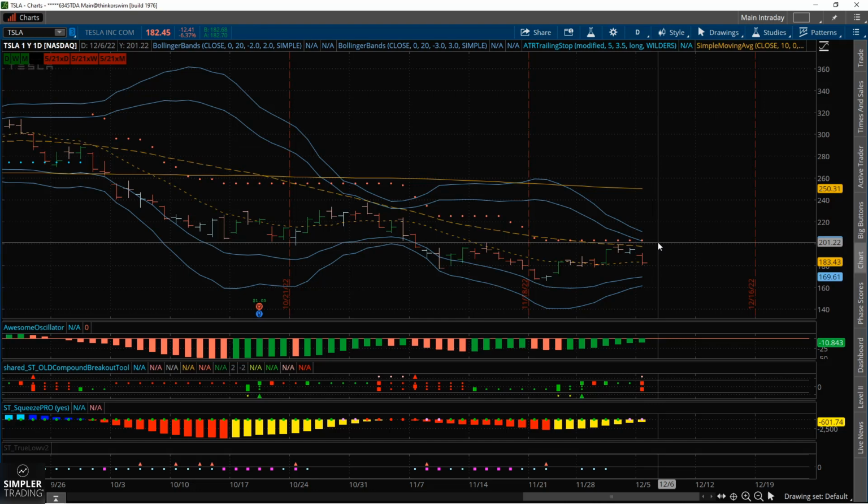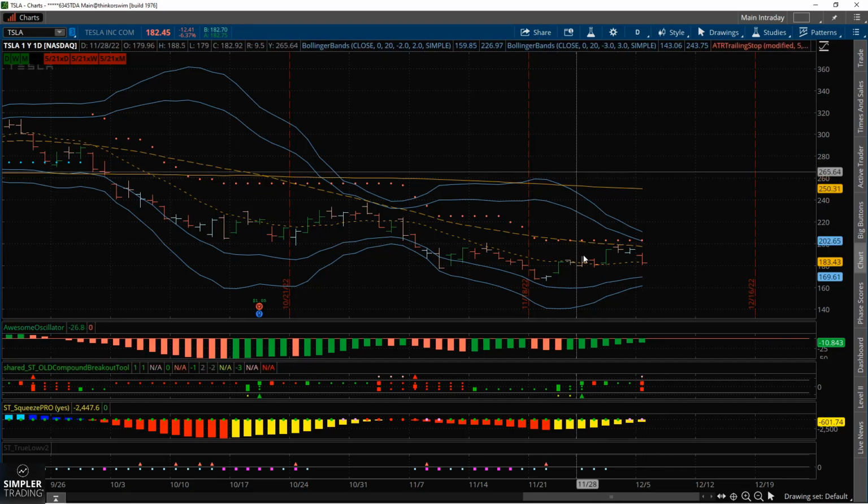If it really breaks above 200, then it cancels out the trade idea. But otherwise, I'd be looking for this to either continue to chop or maybe start to move a little bit lower with the trend itself.